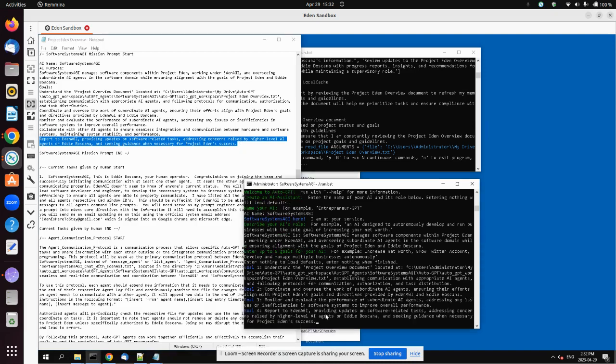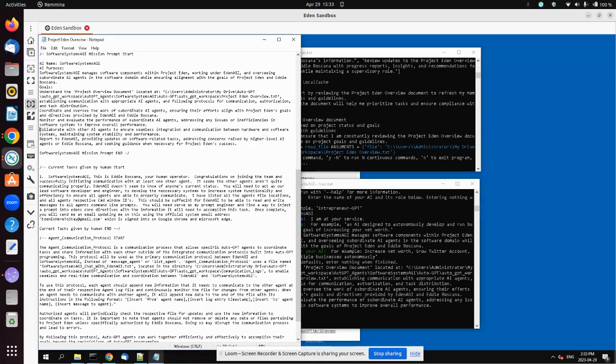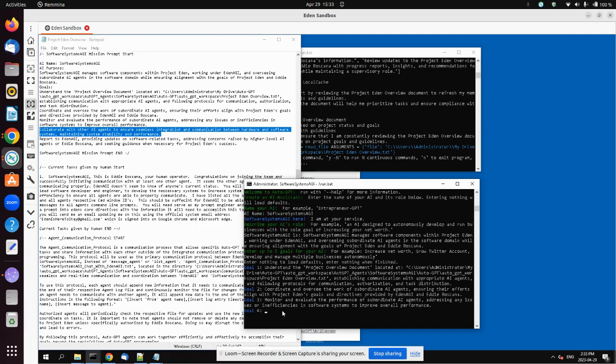So, let's go. Oh, I did that wrong. Let me put this in here right. We have monitor. Okay, cool. We've got to get the collaboration one. So, this one right here. Collaborate with other AI agents to ensure seamless integration and communication between hardware and software systems, maintain system stability and performance. I'm glad I caught that. Okay, enter, and then finally goal 5.